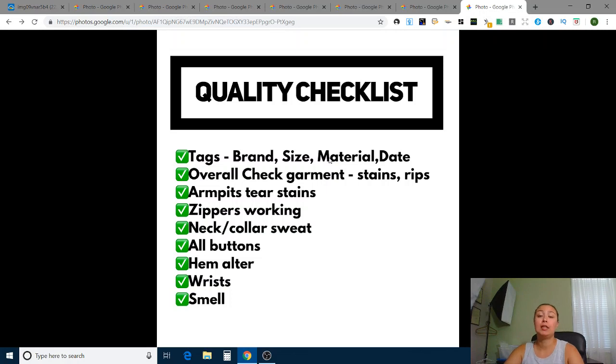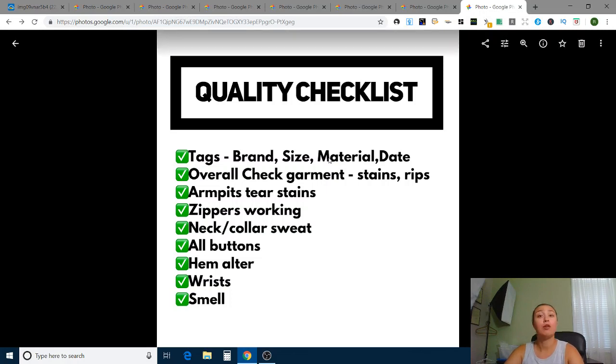And I've been really good lately about if it doesn't have a size tag or if it doesn't have a brand tag, putting it back. Because I feel like that's kind of a deal breaker. Material, not so much, because you can still kind of describe it. But brand and size, I feel like, are deal breakers. And for some people, date is a deal breaker. I'm not so much with that, but maybe over time I will be.